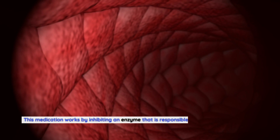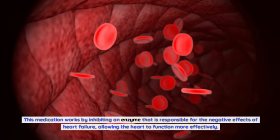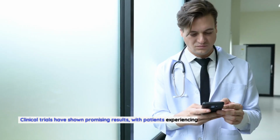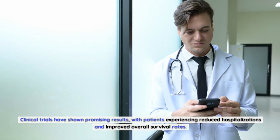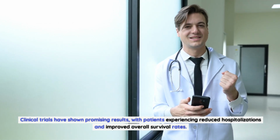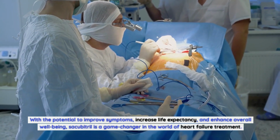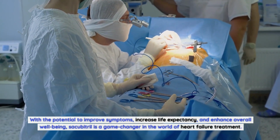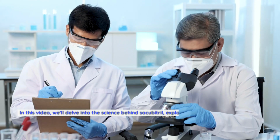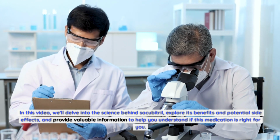This medication works by inhibiting an enzyme that is responsible for the negative effects of heart failure, allowing the heart to function more effectively. Clinical trials have shown promising results, with patients experiencing reduced hospitalizations and improved overall survival rates. With the potential to improve symptoms, increase life expectancy, and enhance overall well-being, sacubitril is a game-changer in the world of heart failure treatment.